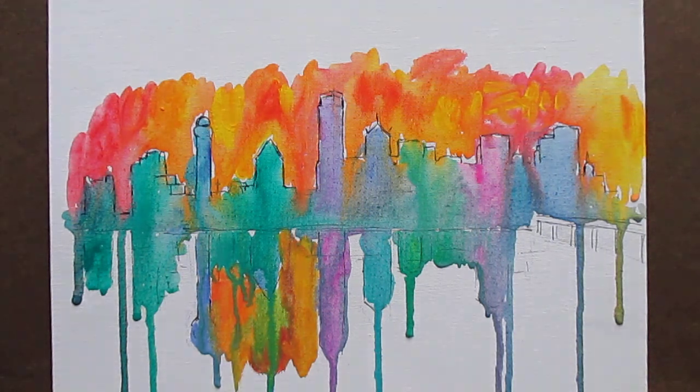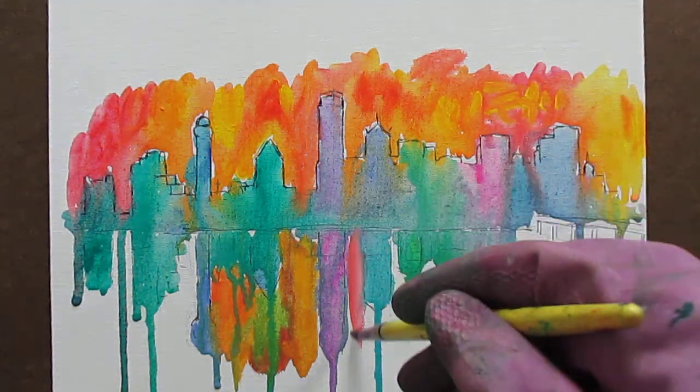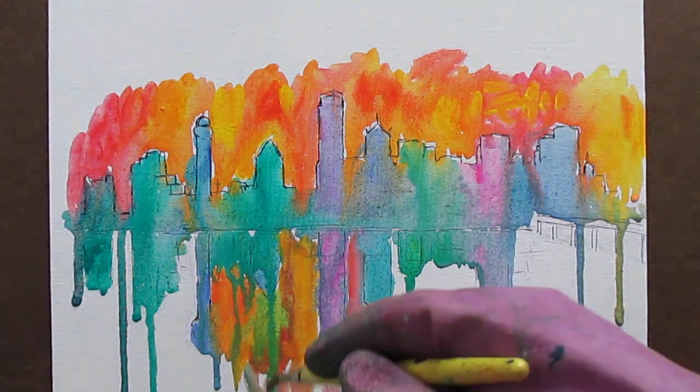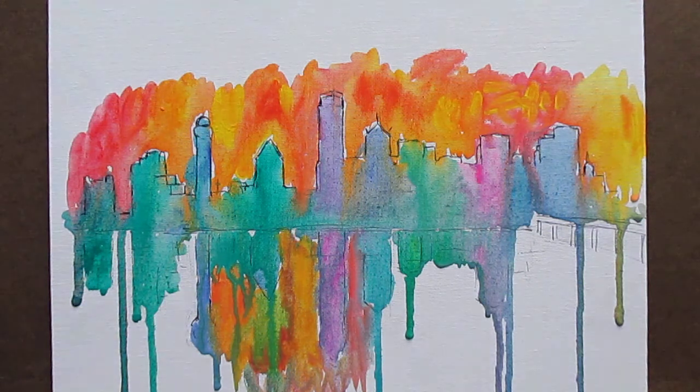I don't know, sometimes drips can be really interesting, but I think I'll probably go back and do something with that. I better get moving here. See if I can't just kind of do that with some of these drips. Well, that's kind of creating some interesting effects too.